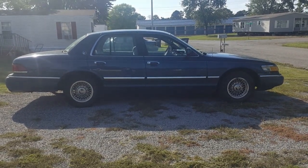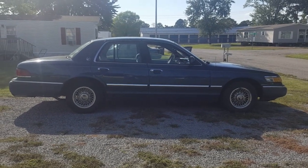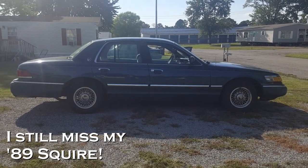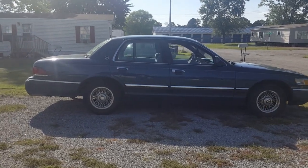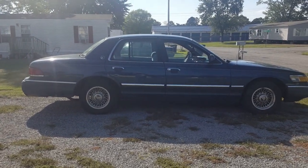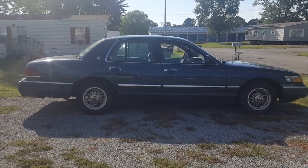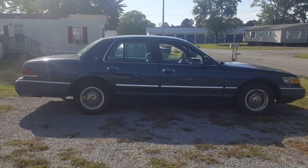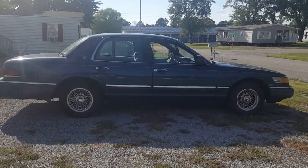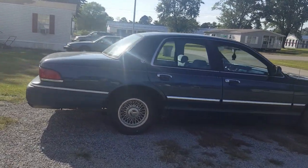Of course, another thing I didn't like was the fact they did away with the Country Squires and Colony Parks. I mean, it would have looked awesome. But that's just me. Because apparently they said people don't buy station wagons anymore. Why the hell do they still sell the Escorts, the Tracers, the Sables, and the Tauruses in wagon forms? Please, answer that. Oh, look, somebody's going to emergency, somebody's going to jail. So, yeah.